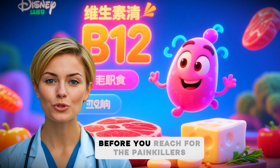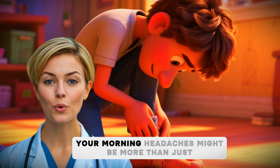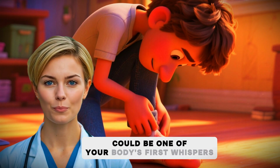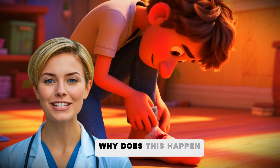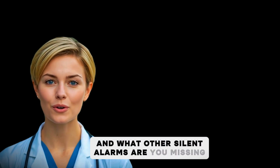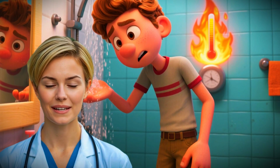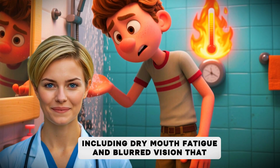The problem starts in your smallest blood vessels. Chronically elevated glucose damages capillary walls, narrowing these crucial supply lines to injured tissue. Without proper blood flow, white blood cells cannot reach the wound efficiently, and collagen production, your body's natural repair material, slows dramatically. Research shows healing delays appear an average of 6 years before diabetes diagnoses, making them one of the earliest physical manifestations of metabolic trouble.